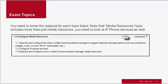Okay. Media resources. We need to understand things like MTPs, transcoders, conference bridges, and music on hold servers. The title here is media resources, but it does also include configuring IP phone services. So we would also want to know, for example, how you would configure a phone service such as extension mobility.